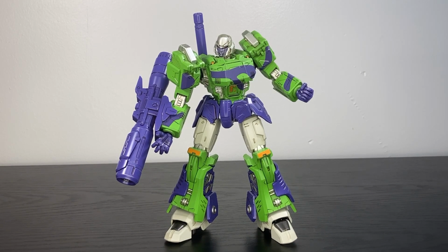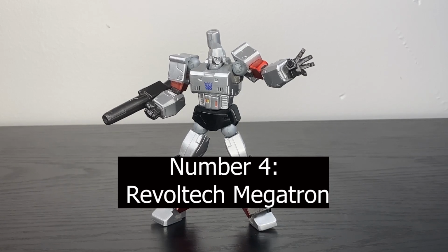With all that said, I do think this figure is amazing. It's the best articulated Megatron we've ever had. It's a great looking Megatron that doesn't transform. I think I was just expecting too much of the guy, but I can still recognize he is a fantastic toy. Number 4 is a pet favorite.